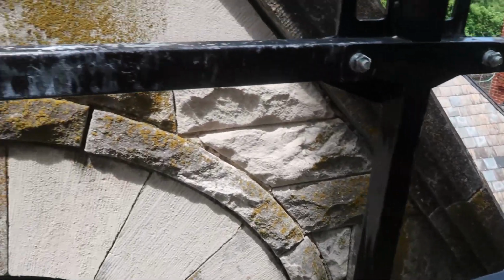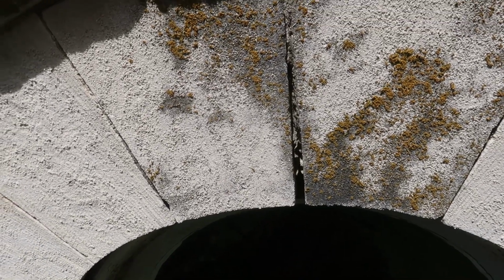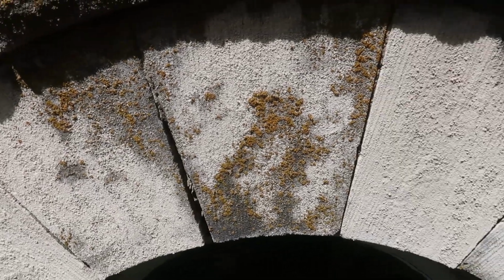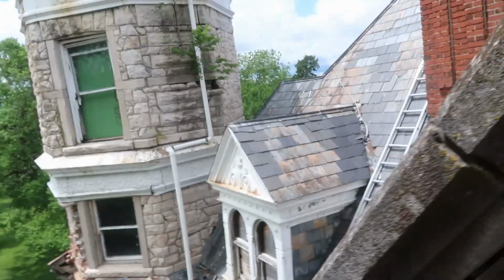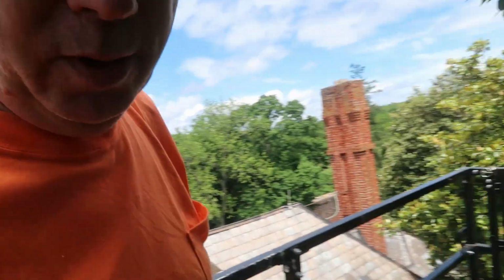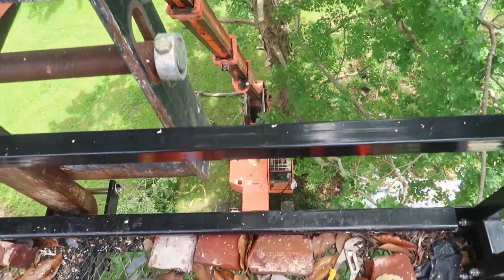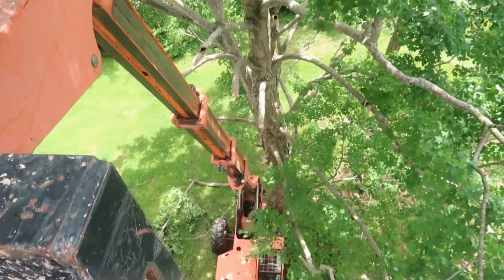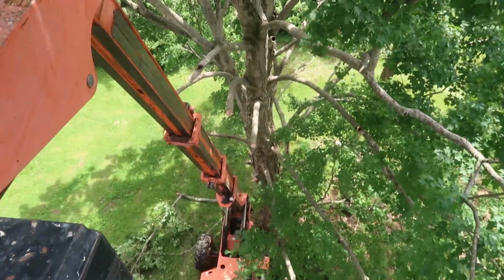It looks like the keystone needs a little work. But we'll take some pictures on the way down and start another dormer. Carrie's excited. We made it in beside the tree.